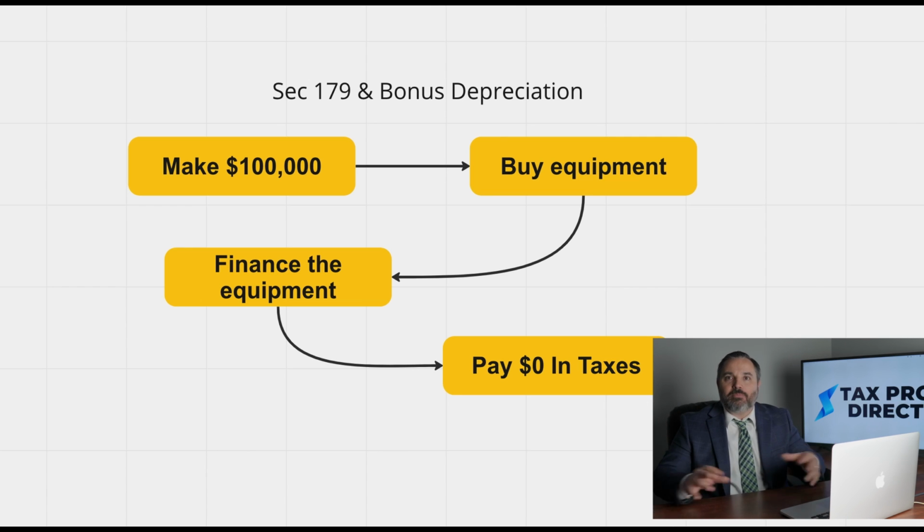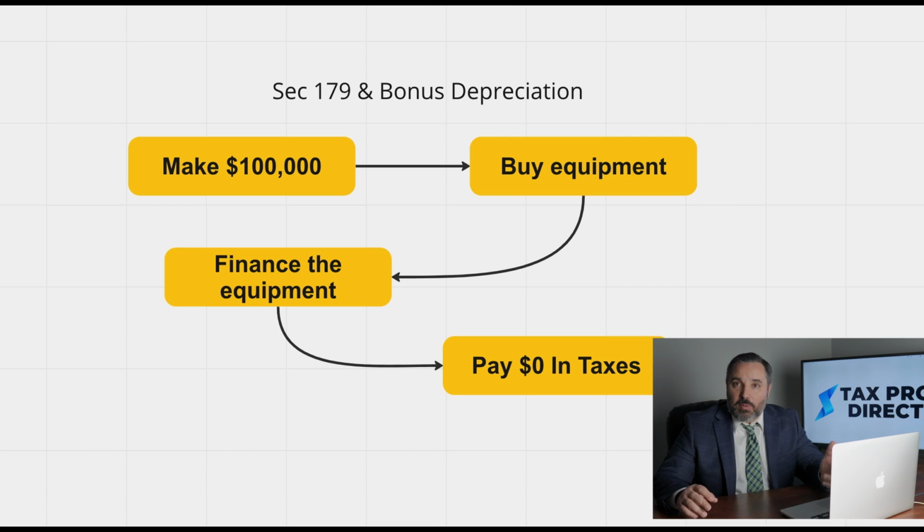Now, how do you do that? It's pretty simple. Let's say, for example, you need certain equipment in your business, and it's pretty common, right? You're a business owner, you're going to need equipment, whether it's trucks, whatever. Here's one thing you can do. If you finance the equipment properly, you use bonus depreciation or Section 179, you can actually finance it, write it off, and then all that income you're doing is tax-free to you.